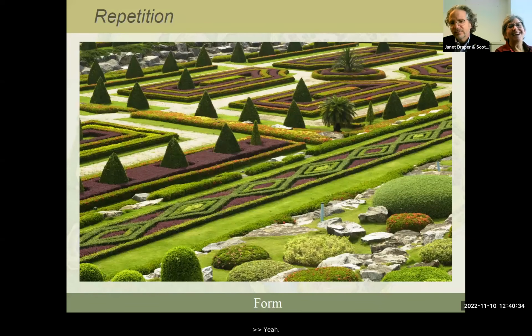Repetition of form. So again, we saw that. This is, again, the Nong Nooch Garden in Thailand. There's so much going on here. I could talk about this slide forever. This was a play off of the French Garden Versailles, done in a very different, unique way. And we have a lot of things going on here in terms of repetition.